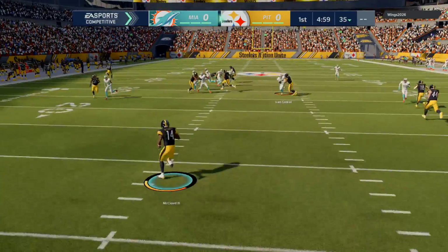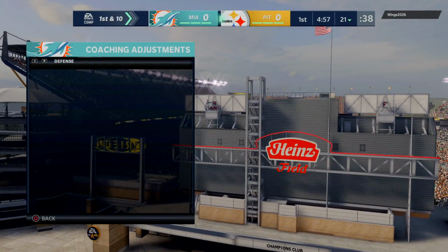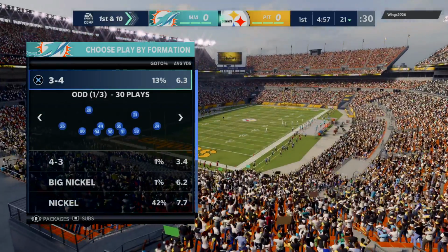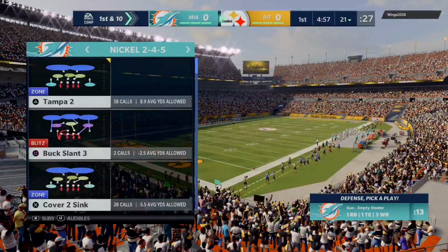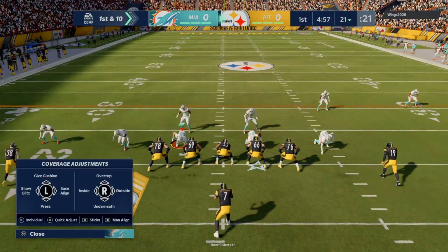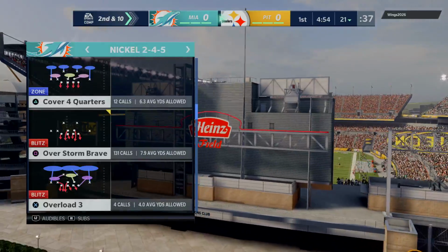That'll be taken about a yard deep, and taken down just past the 20 at about the 21-yard line. The Steelers take over 1st and 10 at their own 21-yard line. On 1st down, it's Roethlisberger. Oh, hit as he throws there, incomplete. They were looking for Johnson that time.